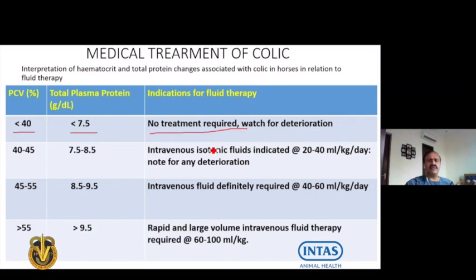Treatment means there may not be any need to give IV fluid or any medication. Just watch for any deterioration. Then 40 to 45, 7.5. So we need to give 20 to 40 ml per kg per day. For a 400 kg horse, at least 400 means 8 to 16 liters in a day we need to give. And we need to note any deterioration.